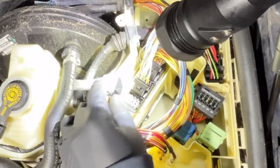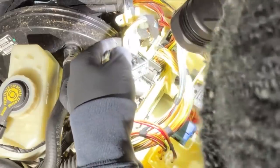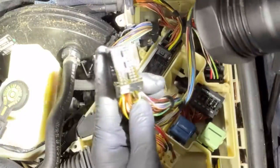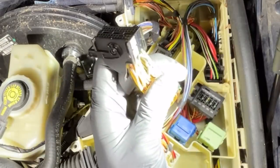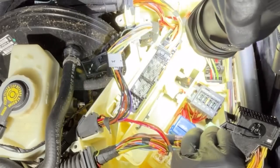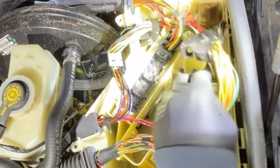Connectors nice and dry. Nice and dry. Ah, look at that. We have oil in the DME connector. So we might have some oil in the harness. Interesting. Right down here, we have some oil showing on the pins. I'll move the camera and get you a better look.